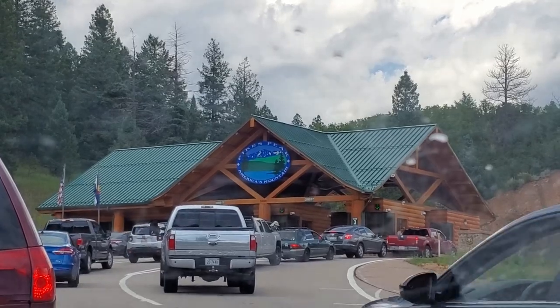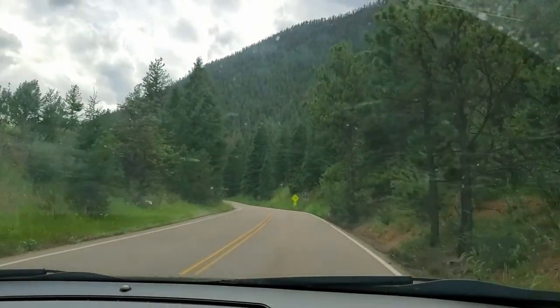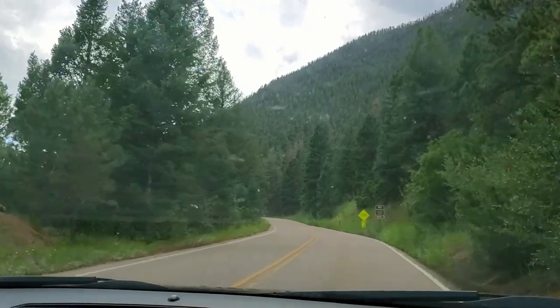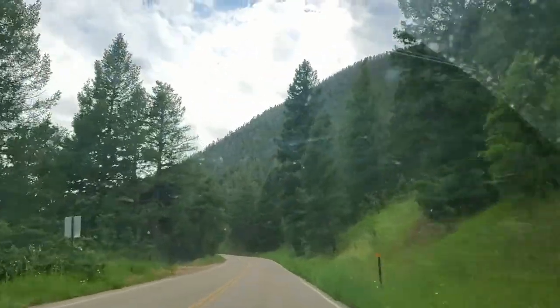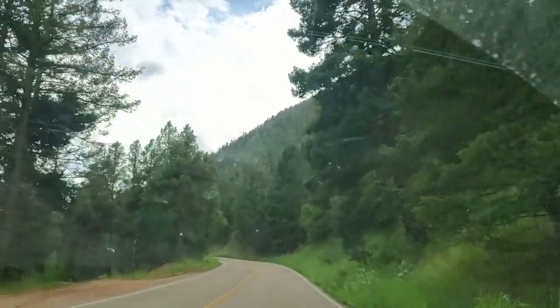But eventually we'll get there. All right, we made it through and we are on our way up. Again, it's been a busy day. No drones. Yeah, no drones. Okay, cool. Been a busy day everywhere we've gone so far.